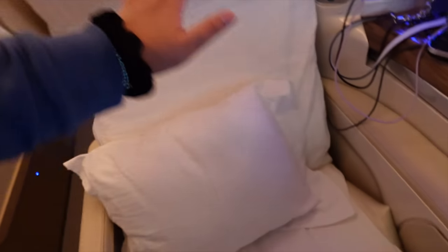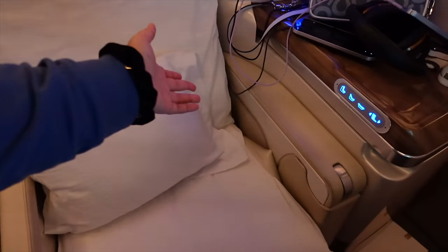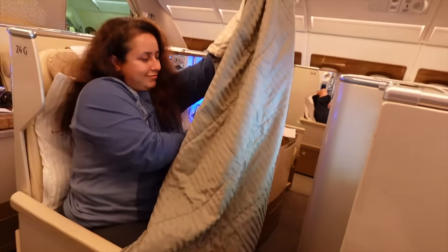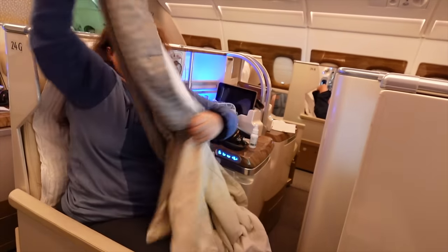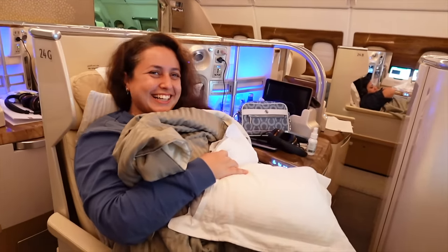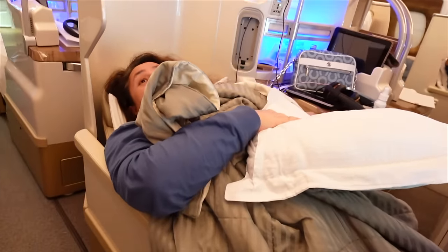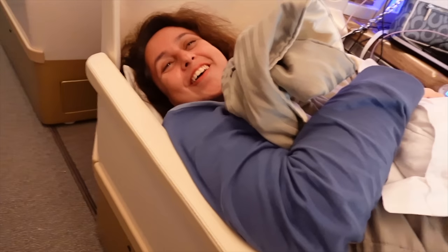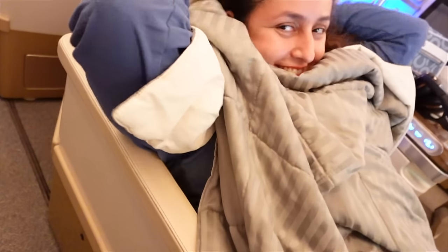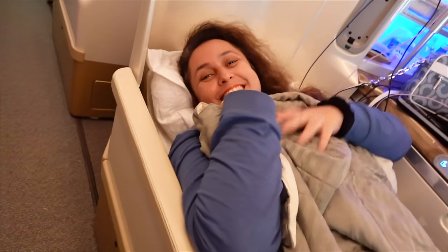And with that, it is time to sit on this lovely seat and use this button to turn this phenomenal, already comfortable seat into a flat out bed. So let's do it. The last piece of the puzzle, I'm basically in bed. Good night.